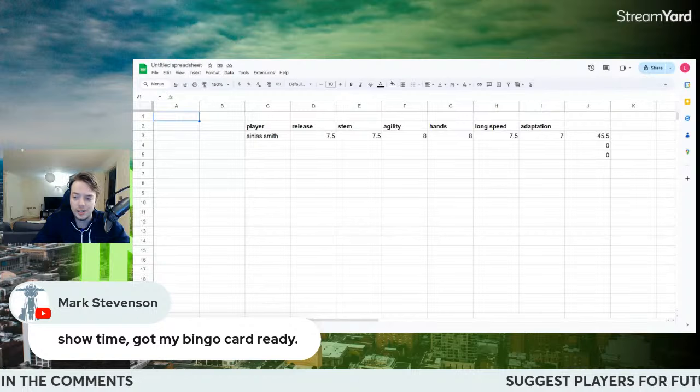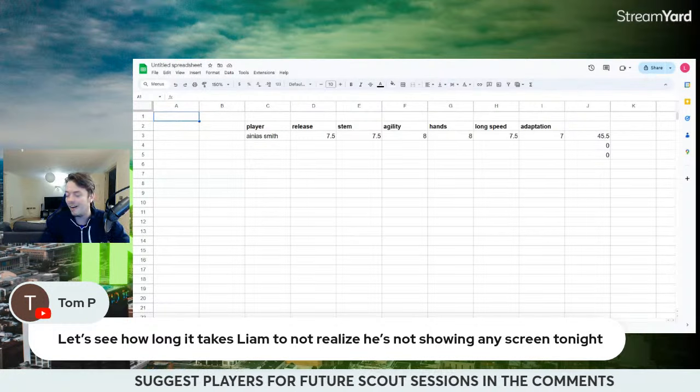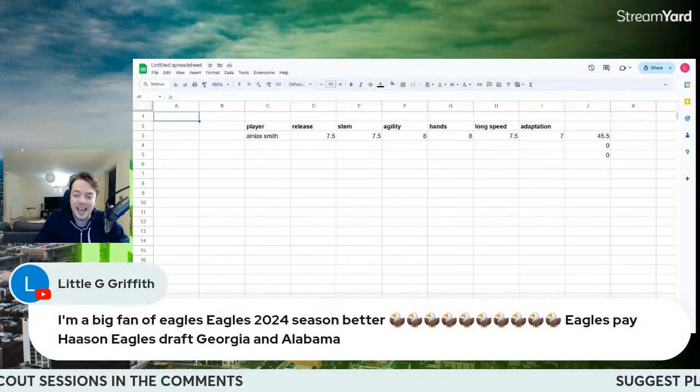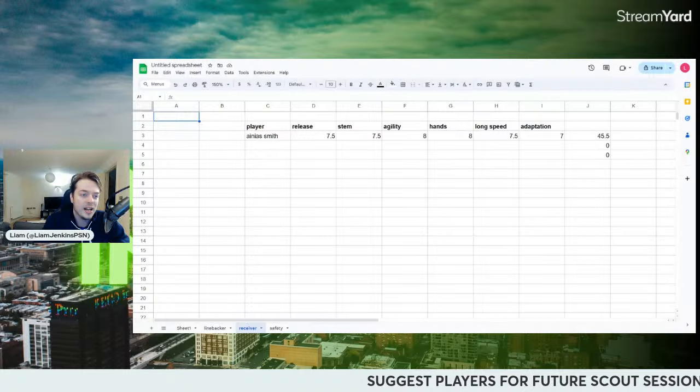And I'm sure we're going to get into it soon. Let's see how long it takes Liam, hopefully less than a play. I'm really trying to crack down on it. I believe I've got it in the bag. I can come out of this swinging, I reckon. So we shall see. Little G Griffith is in again with that Eagles love. We absolutely love to see it. Hope you are well, my friend.